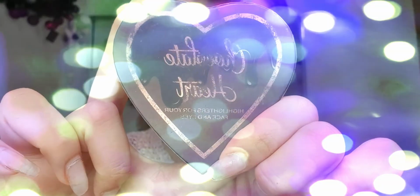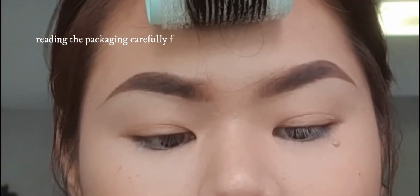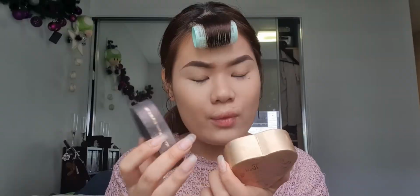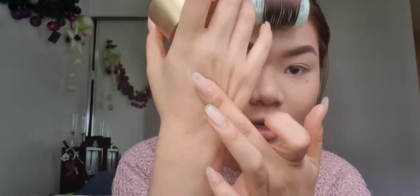This is the bronzer. It's called, wow, it's actually a highlighter. Bruh. It's just set literally on the thing. Highlighter for your face and eyes. No wonder it's a little bit shimmery.